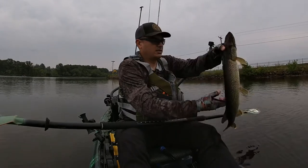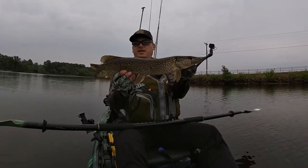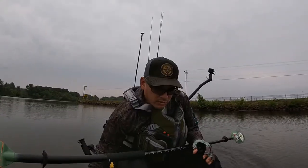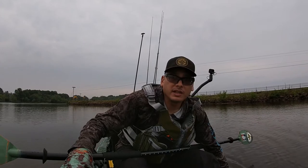There you go, small one. Got a pike right here. Small one though. Thanks, buddy. Woo, I already got one over here. That was a smaller one compared to the one that I was trying to get.